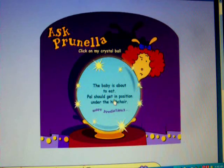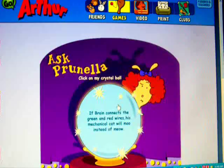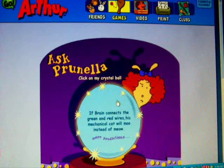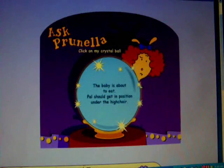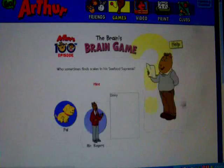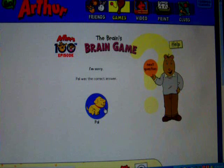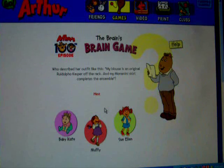The baby is about to eat. How'd she get in position under the high chair? Am I supposed to ask a question? I don't get it. If Brian connects the green and red wires, his mechanical cat will moo instead of meow. It's not a prediction. I don't get it. The Brian game. Okay, I gotta play the Brian game. Okay, who sometimes finds scales in his seafood supreme and the taco supreme? Brian said, I will say, Mr. Rogers. Pal was correct, okay. Well, that's my bad.